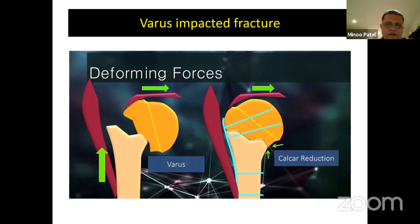But to depend on just the plate and fixed angle screws in what can often be a shell of a proximal humerus to hold the reduction, even if you get a good, accurate calcar reduction, is asking too much, which is why most of these fractures will fail in Varus, and then you will get screw cut out. It's not the screw that is cut out. The screw has stayed in place. It's just the humeral head has fallen off like an ice cream falling off the cone.